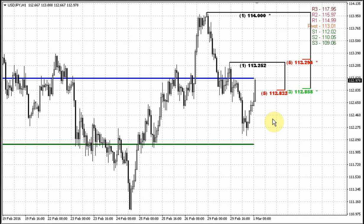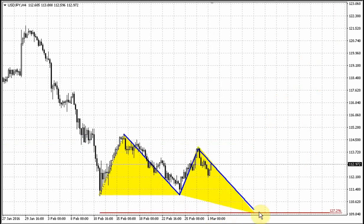So that being said, currently we're turning to the monitoring of this possible butterfly, and later we will see what will happen, whether this pattern, if it is completed, will trigger any meaningful upward retracement here.